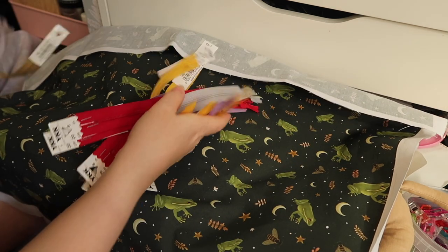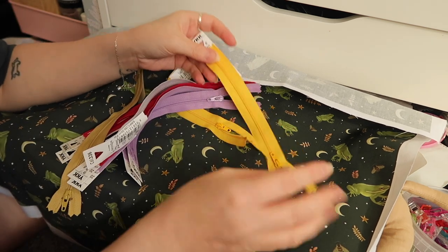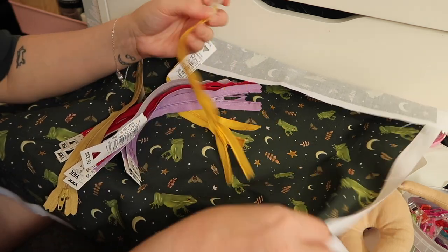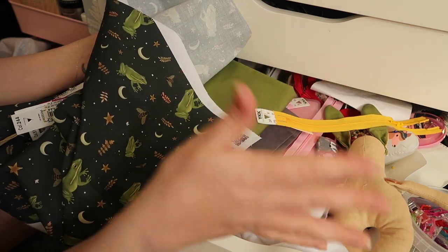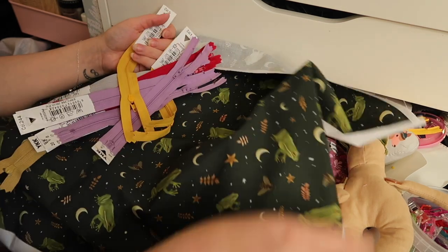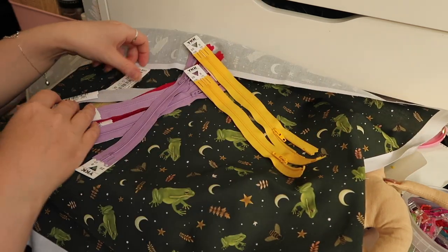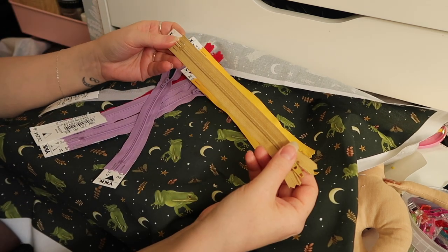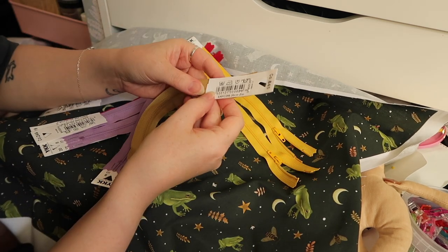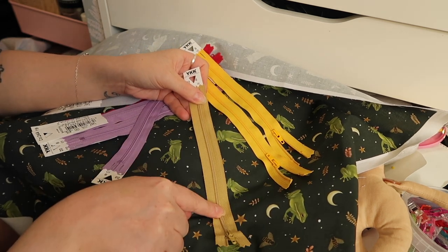I did originally go for this yellow, because I have got some yellows already in my drawer. Again, I've got stuff to use up from previous. This drawer needs an entire tidy. It's honestly shameful. But yeah, I've got some yellow ones, but they only have 2 in stock, so I bought this coloured one, which I don't actually know what the colour is, but I think it works a bit better for the colour scheme.